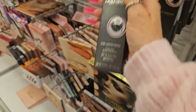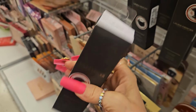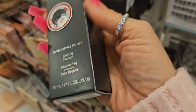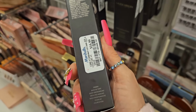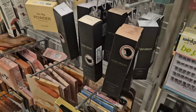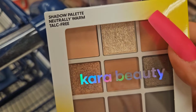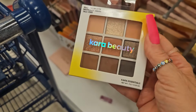They're all SPF of 30. From Laura Mercier, they have this one, the Pure Canvas Primer in Blurring. Wow, this is amazing. $16.99. From Cara Beauty, this is the Cara Beauty Essentials palette, which is really pretty. This is talc free. This is for only $4.99.